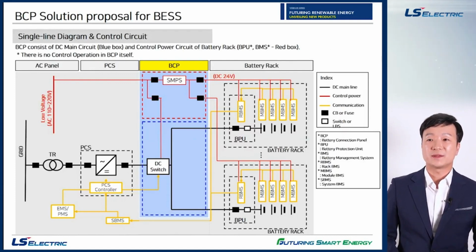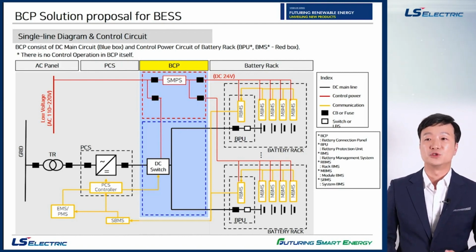Let's have a look at the single line diagram. Simply, the panels are composed of DC panel, the blue box, and control panel, the red one. DC side is directly connected to each battery racks, as I explained, and the control panel is used as power circuit control of batteries and BCPs.